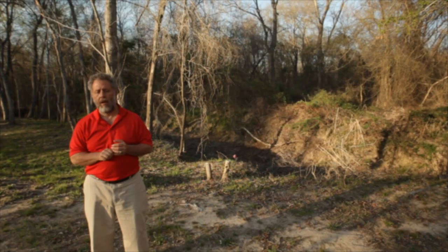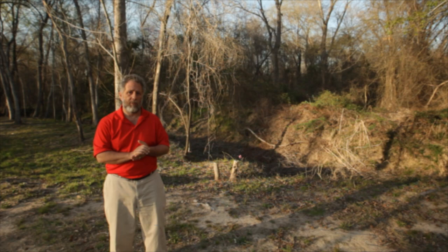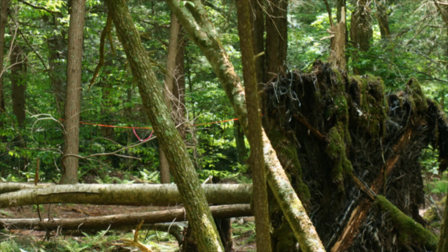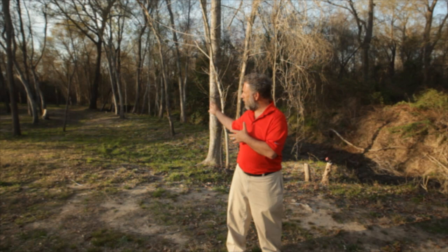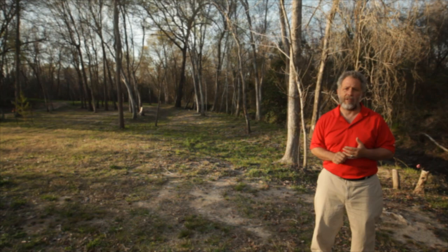One of the hardest things about what we do, which is ultimately one of the most rewarding parts of it, is to take a property that's this thick, almost impossible to walk through, and to have the vision and work with the crews to be able to turn it into something where we actually have multiple beautiful possibilities and this kind of strategy for people to enjoy.